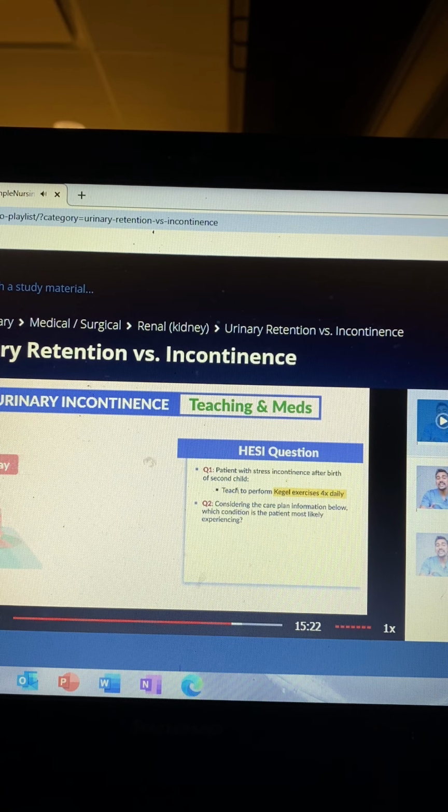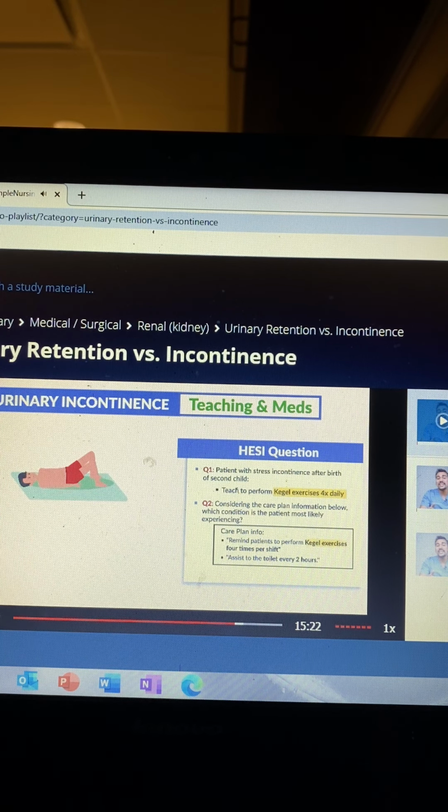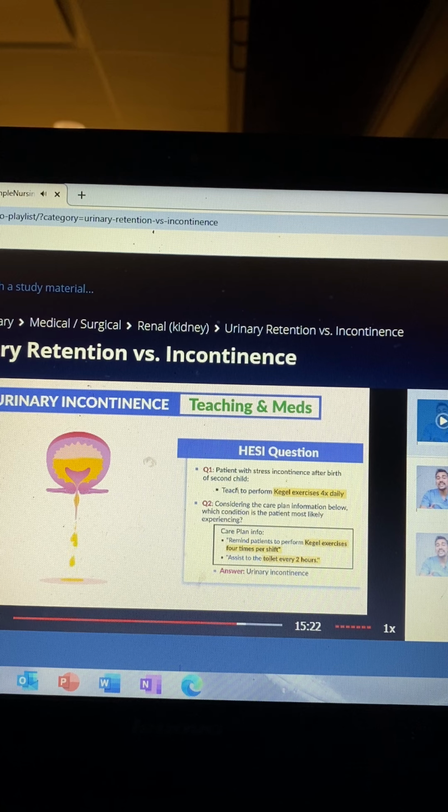And the second question was, considering the care plan information below, which condition is the patient most likely experiencing? So, when you're looking at the care plan info, look for the key terms here: Kegel exercises 4 times a day, and toilet every 2 hours. So the answer is urinary incontinence.